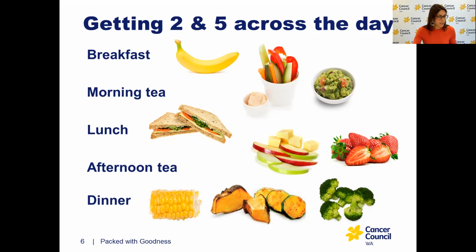In our resource pack that I mentioned before that the parents are given when they attend the sessions, we have this great booklet. So it's the Packed with Goodness booklet. It mirrors the content that we talk about today, and it's got heaps of great information in there, but in particular there's some great tips on how to munch on more during the day. So if you get yourself a pack, we'll give you some more ideas.